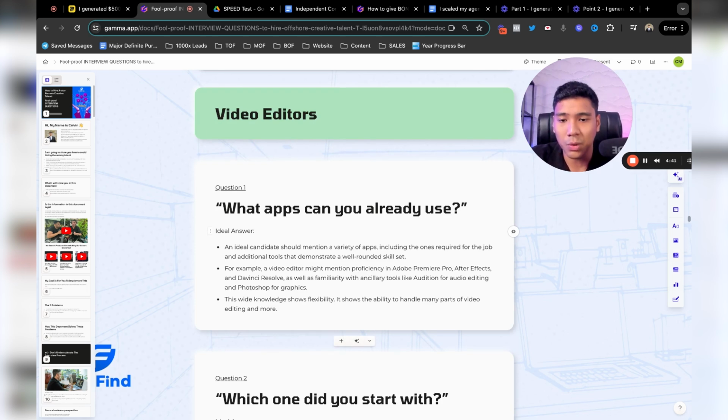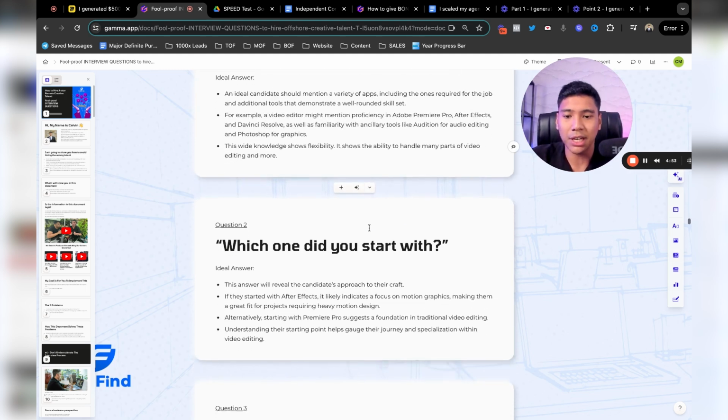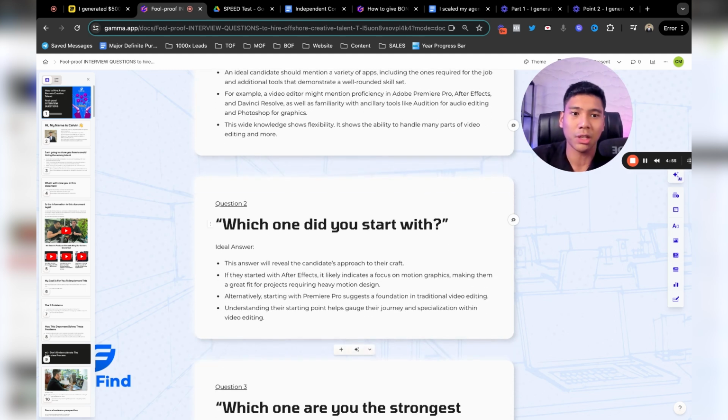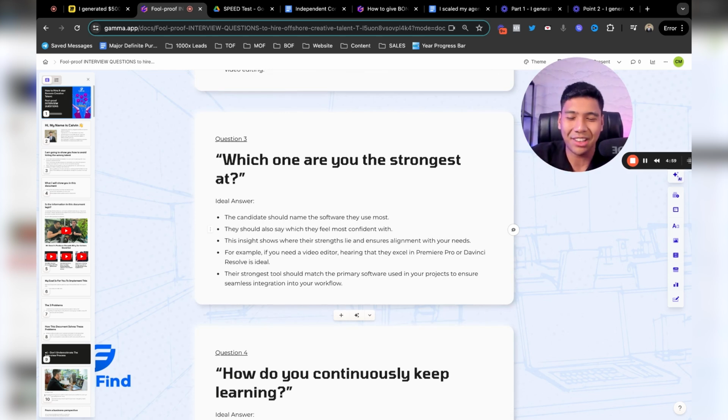For technical questions, right? Video editors, I separated these into video editors, graphic designers, and UI UX designers because what apps they use differs from role to role. But the questions are all the same. What apps can they use? Which one did they start with? Usually the one they start with is the one they're the best at. But you also ask which one are they the best at?